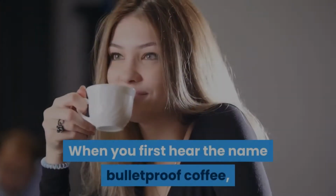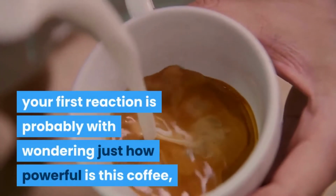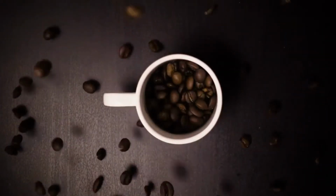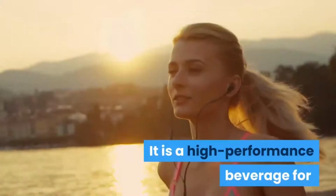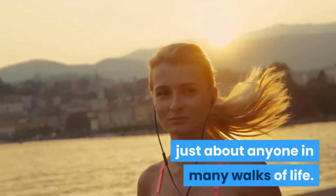When you first hear the name Bulletproof Coffee, your first reaction is probably wondering, just how powerful is this coffee with a name such as Bulletproof? Well, it goes without saying, this type of beverage is not your average coffee. It is a high-performance beverage used by just about anyone in many walks of life.